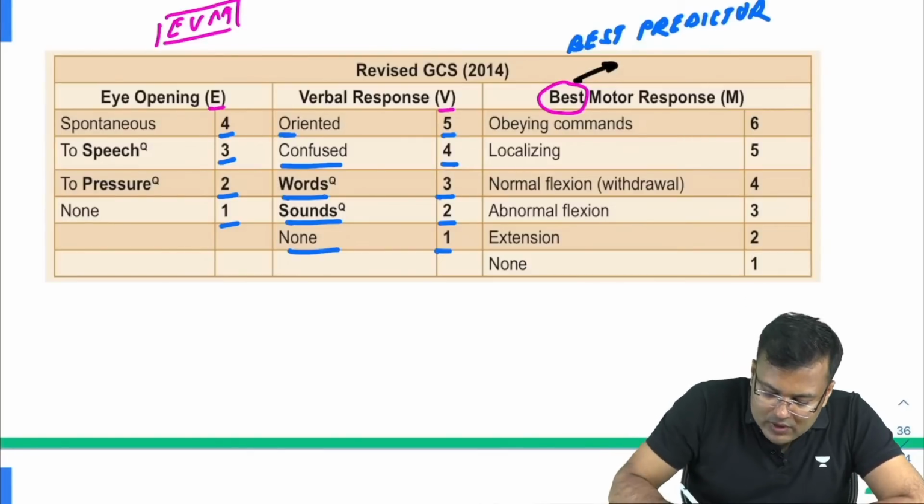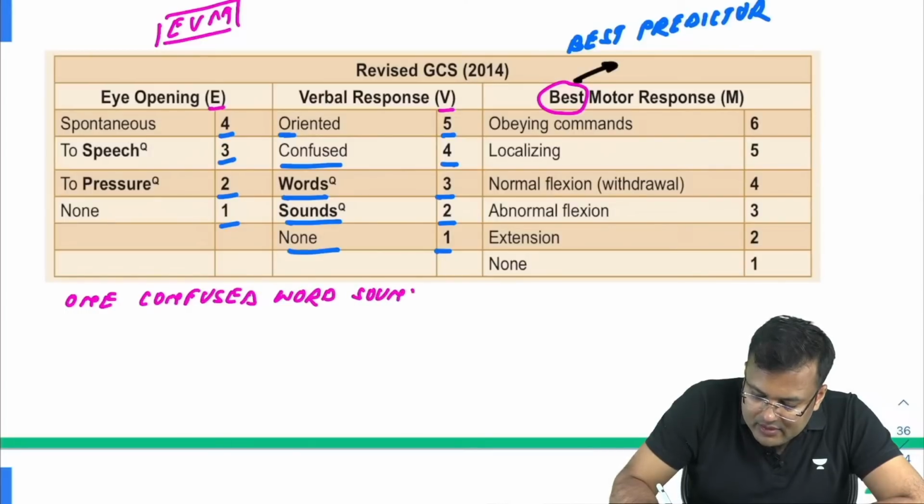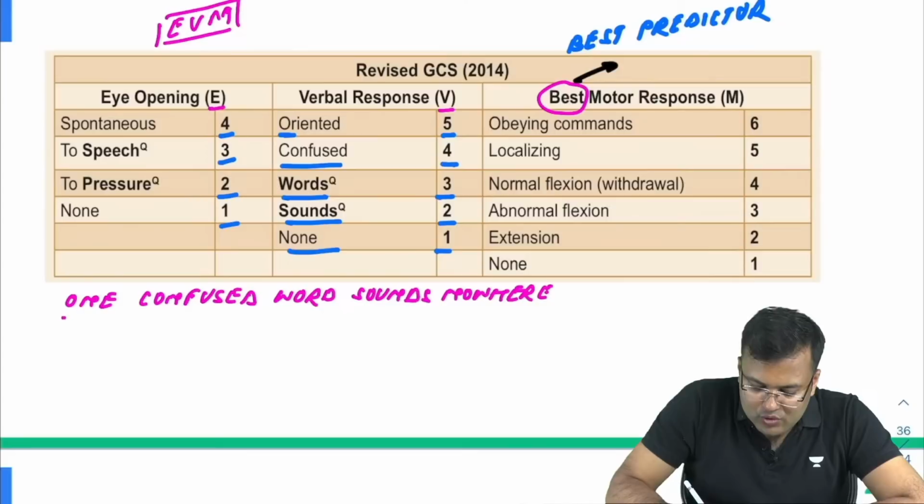Mnemonic is one confused word sounds nowhere. Clear? So 1, oriented, this is 5. Confused, this is 4.